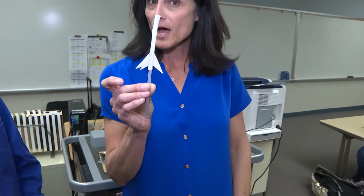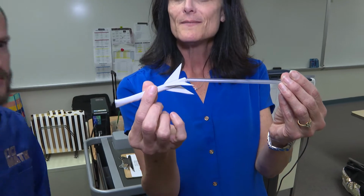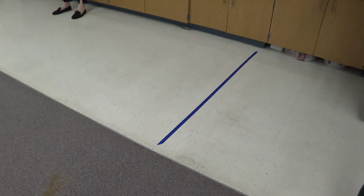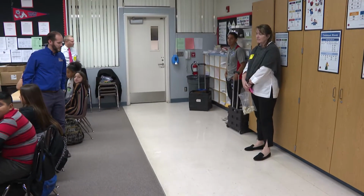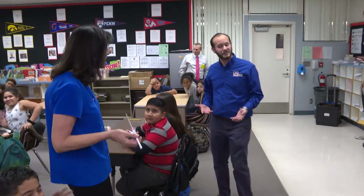Correct. So we're going to be aeronautical engineers today, and our challenge is super simple. A straw rocket is what we're going to be building today. A rocket, air-powered, that you blow in the straw to shoot the rocket. We have a starting line there in the back of the room. And our objective today is to launch a rocket from the straw and hit the door. That's our ultimate goal for the project today.